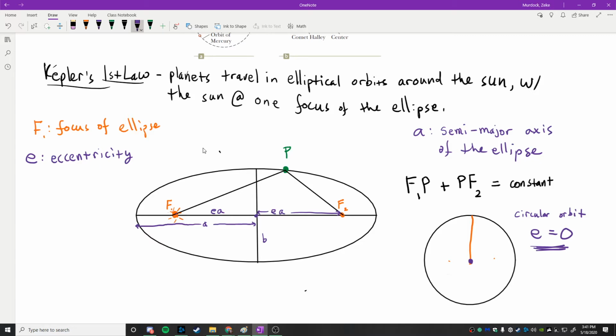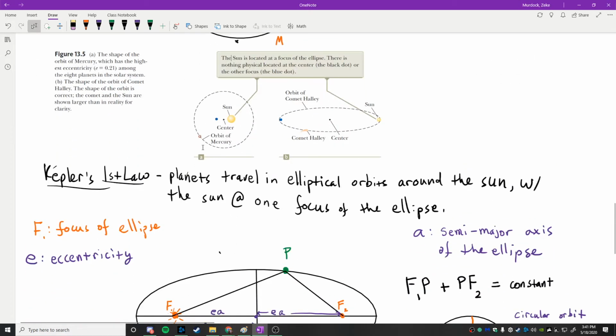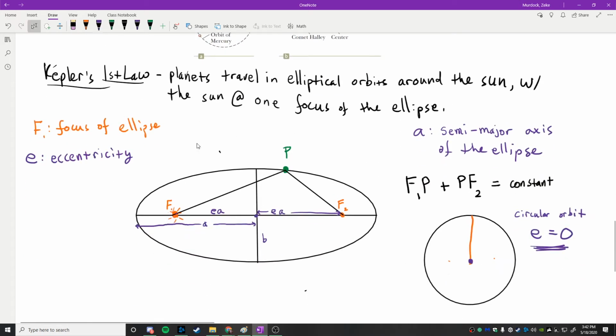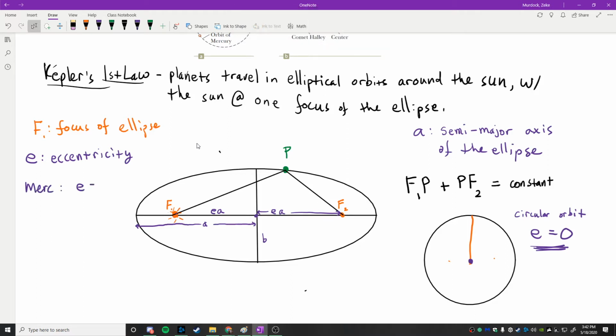So eccentricity, now you can get an idea of how this stuff works. With Mercury, the eccentricity is 0.21. So that means that this distance between here and here is basically 21% of a, if e is 0.21. So for Venus, sorry, Mercury, my bad. Mercury, the eccentricity is 0.21.